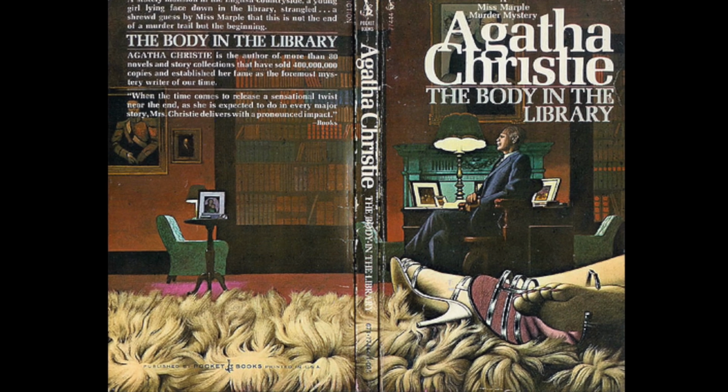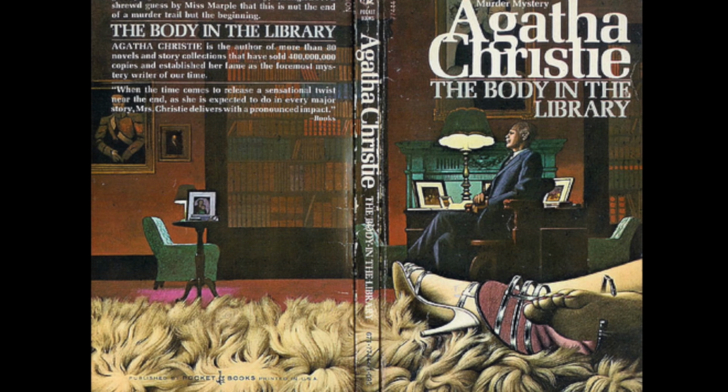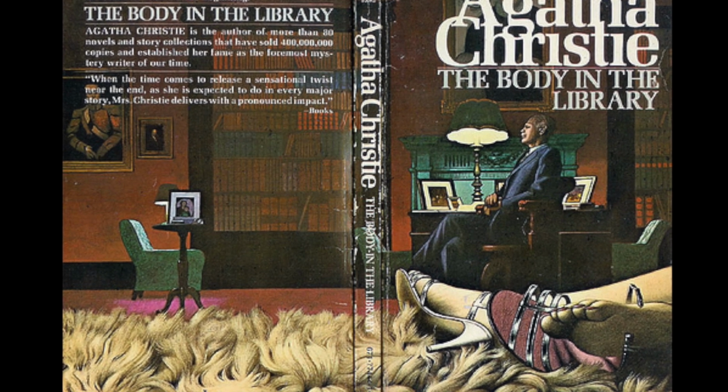The cover for The Body in the Library presents the archetypal image of the very conventional Colonel Bantry sitting primly in his library, interrupted by flashy heels and the dead girl's feet intruding on the shaggy rug in the foreground.